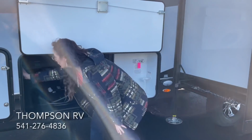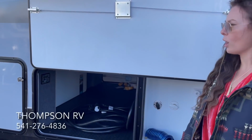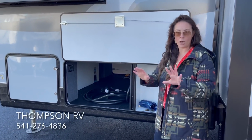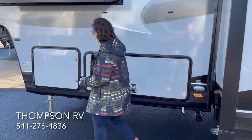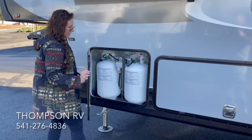Over here, you've got your auto leveling system. So you can auto level the whole unit, and that does come on Mountain and Titanium. So different than the trailers where it only comes on the Titanium series, in the fifth wheels, auto leveling comes standard on everything. This is access to your propane tanks.